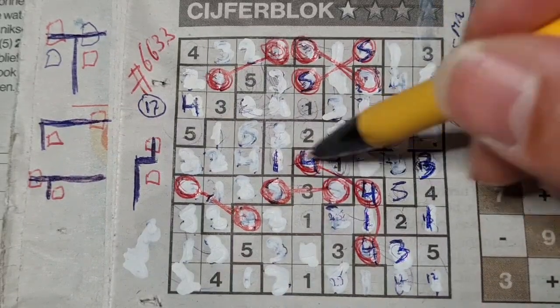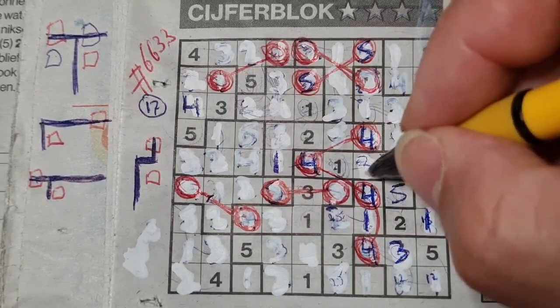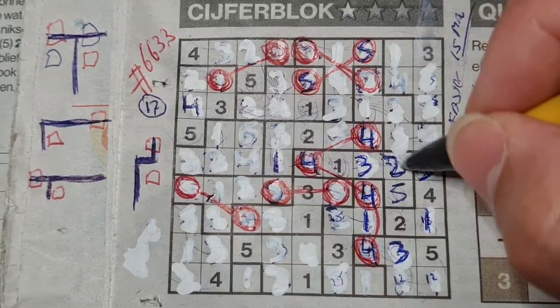2 numbers left in this L-shaped area for numbers 2 and a 3. 2 and a 3, we have a 3 there, no 3 there. 3 should be there. And 2 goes here.